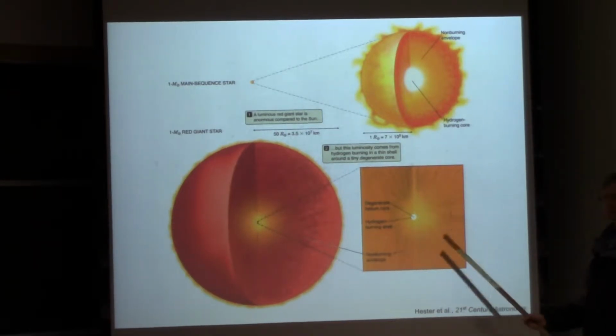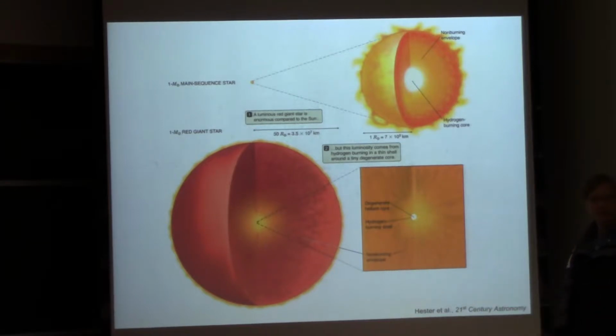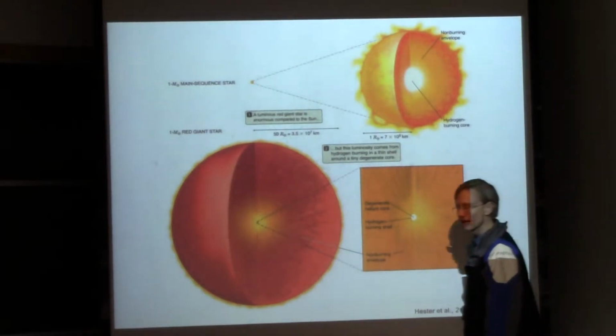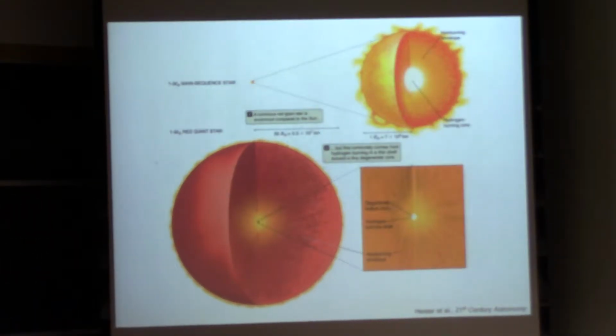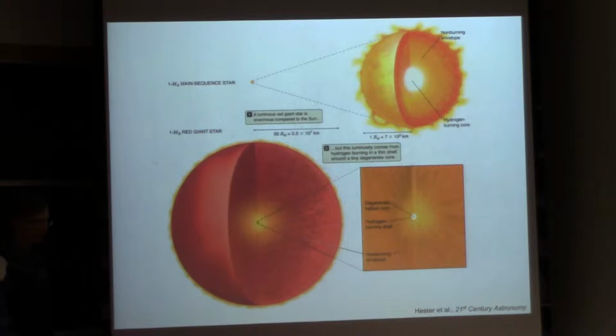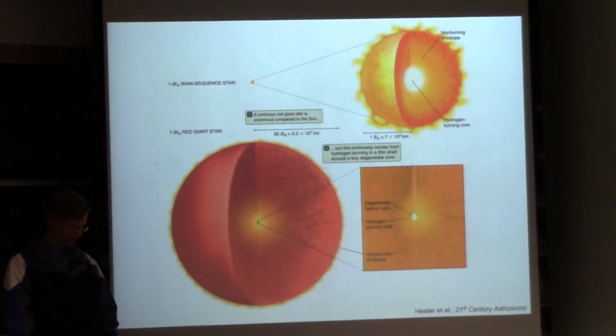So that helium core will be only about the size of Earth in the center of a star that has become 50 times bigger than the sun is today, and there will be a thin shell of hydrogen that's fusing into helium via the CNO cycle, because it'll be hotter than the core is today. And at its maximum, it'll be fusing some 2,000 times faster than the sun is fusing hydrogen now.